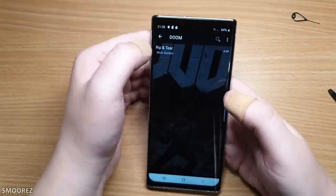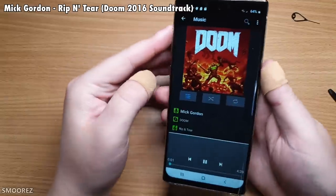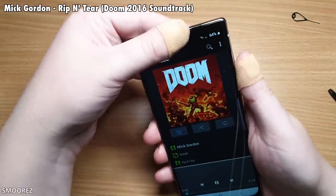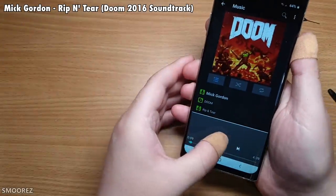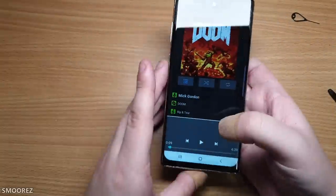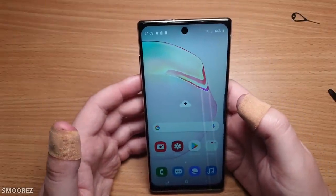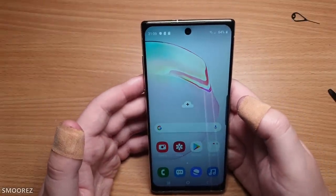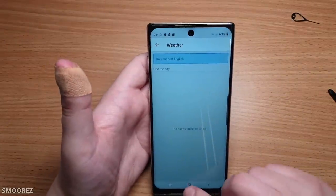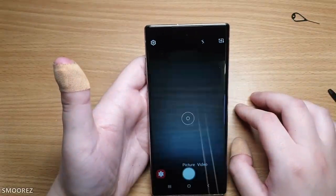I'm going to try Mick Gordon's Rip and Tear from the 2016 Doom game, just to see what it sounds like. Which, it's quite loud. Obviously, this is doing most of the speaker work, but it works. It works, and it's quite loud, so that's fine. But, yeah, battery level is slowly dwindling down. So, honestly, at this point in time, I'm really wondering to myself about the camera. So, let's go ahead and open up the camera and see what happens.